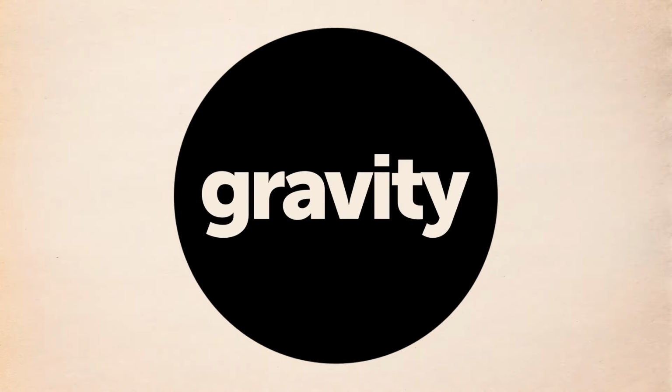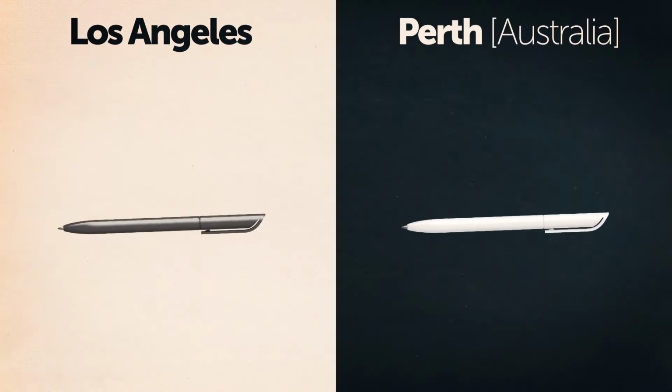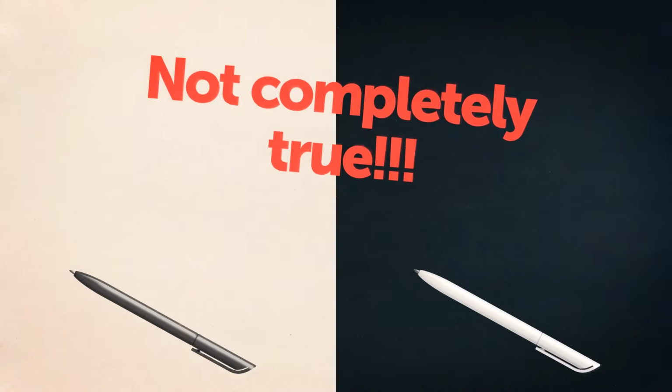We think of gravity as something consistent. If you drop a pen from your hand in Los Angeles and in Perth, they're going to fall to the floor at the same time. Well, this is not completely true.